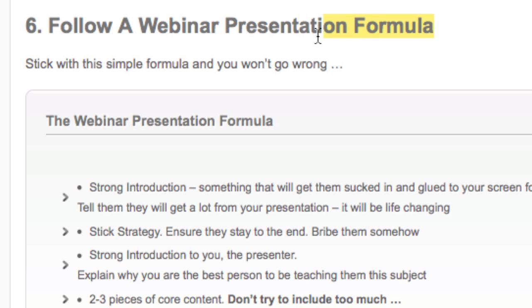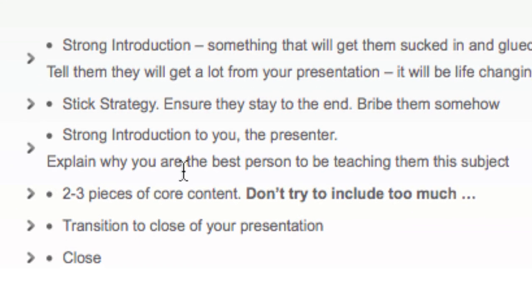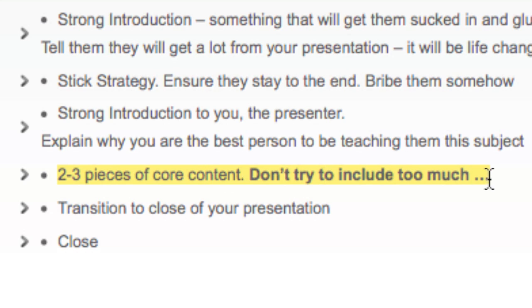Number 6, follow a webinar presentation formula. Now, we go into a lot more detail in this in our free online training, but basically give them the introduction, build rapport, use the stick strategy, tell them what it is. Put together 2 to 3 pieces of core content. Don't try and include too much because you've still got to get around to doing your transition into your close, because that's, after all, the important part for you.